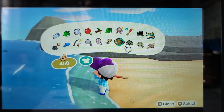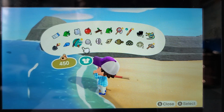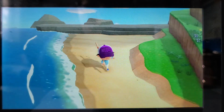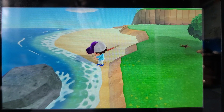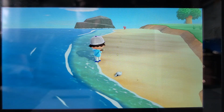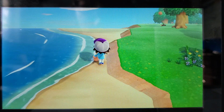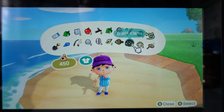Ribbon eel. Alright, so we got four, five, six. Isn't a conch a shell, I'm pretty sure. Seven, 8, 9, 1 more here, 10. Wait. Did that just say sand dollar?